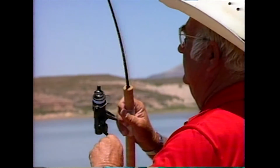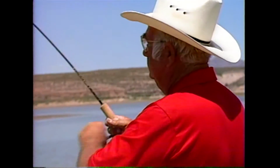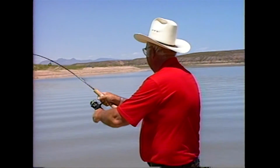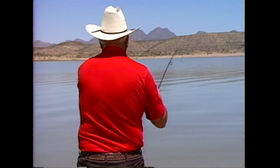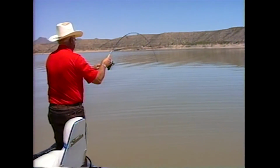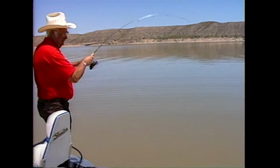Okay, there's a little one right there. That's a nice fish. I'll just get him in. Could be a catfish too. No, that pulled more like a bass then. Stand down though, like a catfish. Get out of my boat. Stay out from underneath the boat. That's a pretty nice bass.